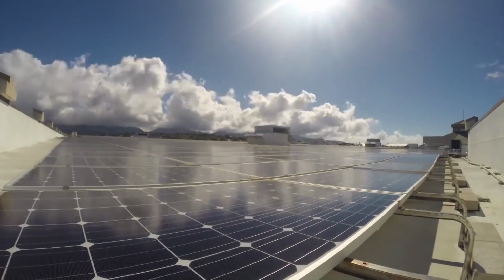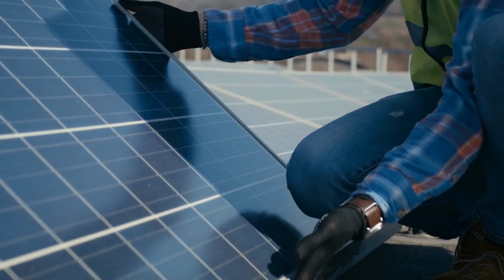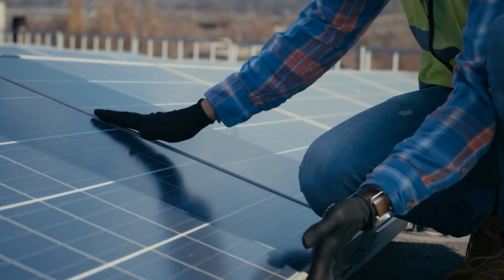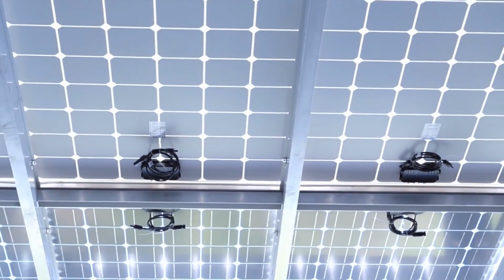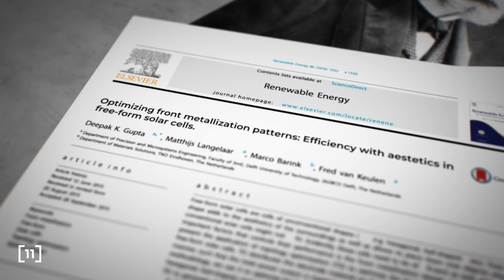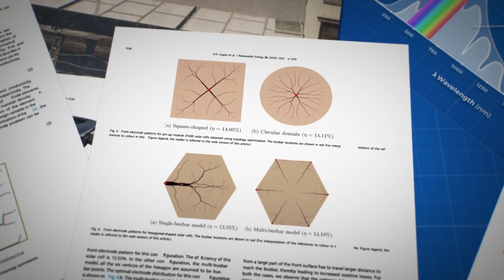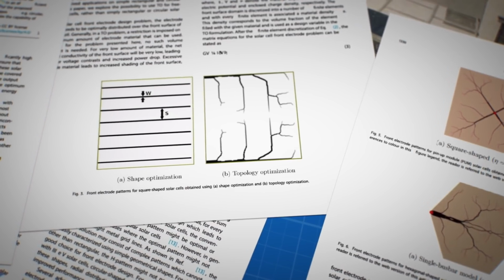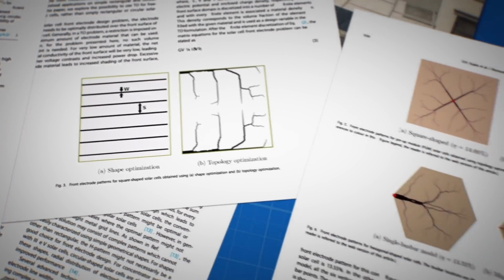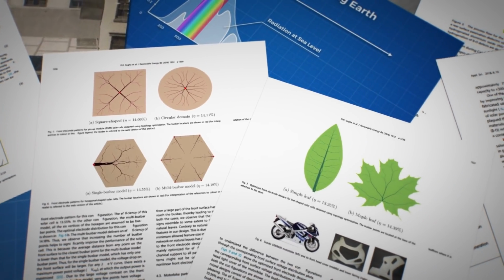Over the years, engineers have optimized both the shape and manufacturing techniques to minimize the area covered by the metal electrodes, while also minimizing the resistance the electrons will face in entering the external circuit. One research paper used topology optimization to design these electric contacts. Topology optimization uses algorithms to optimize the design of objects using constraints the engineer inputs. Using this method for the electric contacts produces something remarkably like the vasculature of a leaf.